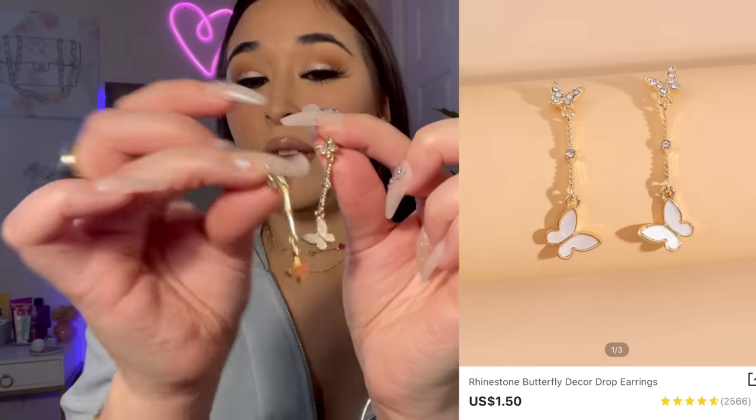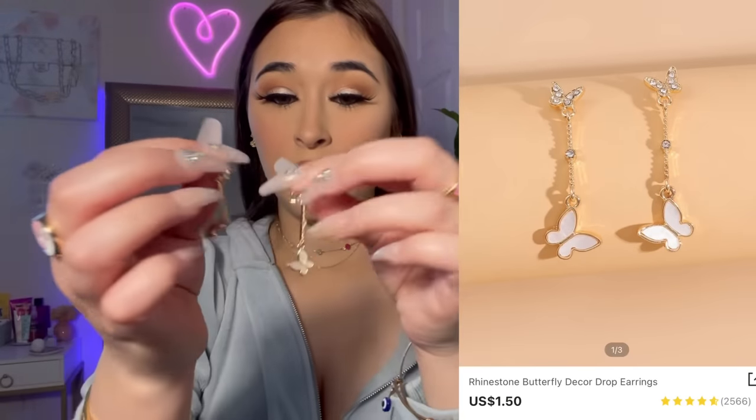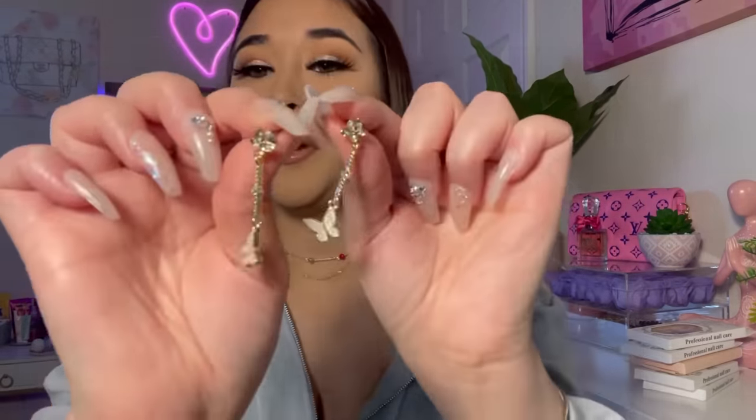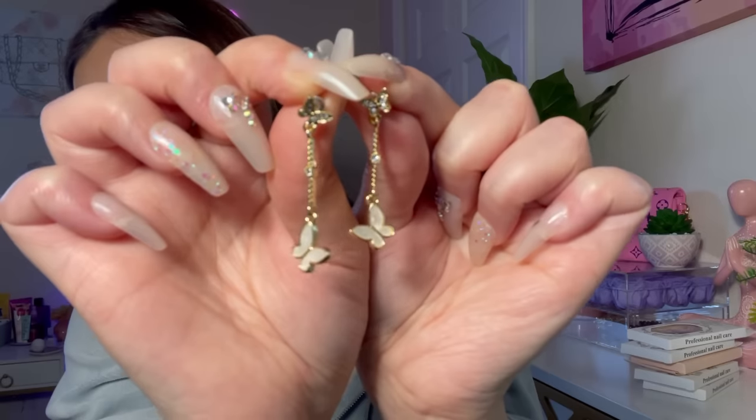I got were these butterfly dangly earrings. Look how cute. I thought these were so dainty, but they are dangly. But look at these beautiful little, oh my gosh, I love how little they are. Really cute.